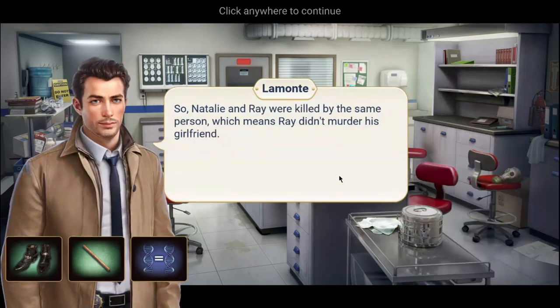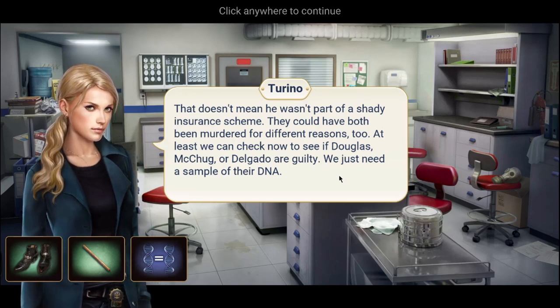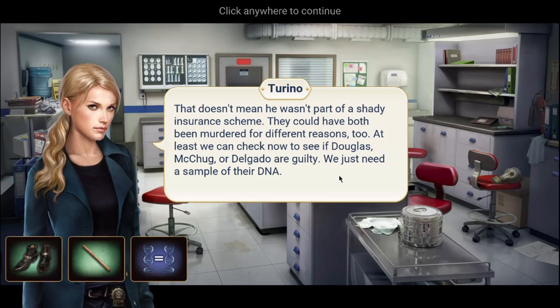So, Natalie and Ray were killed by the same person, which means Ray didn't murder his girlfriend. That doesn't mean he was part of a shady insurance scheme. They could have both been murdered for different reasons, too. At least now we can check to see if Douglas, McChug, or Delgado were guilty. We just need a sample of the DNA. Yeah.